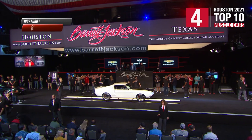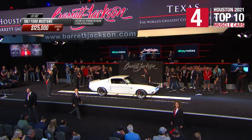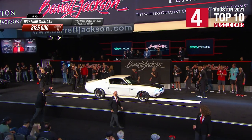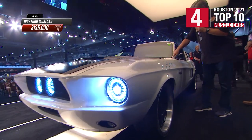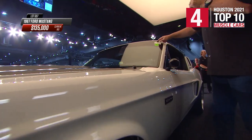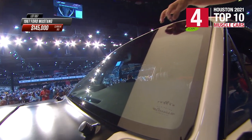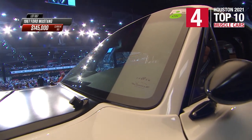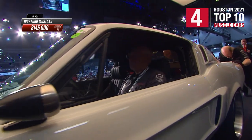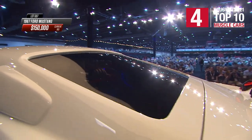It's an original S-Code 390 big block Mustang, but that was then, this is now. Well, the devil's in the details. For example, take a look at how this windshield fits into its opening. It is flush fitted and glued in. There is no chrome or bright trim surrounding this windshield or the rear window. Like the Shelby GT500-esque side scoops.